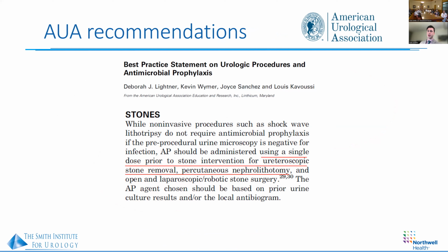So what does the AUA have to say about this? What are our guidelines? Well, there actually are no official guidelines for PCNL, but there is a best practice statement. They recommend in low-risk patients only 24 hours of antimicrobial coverage in the perioperative period.